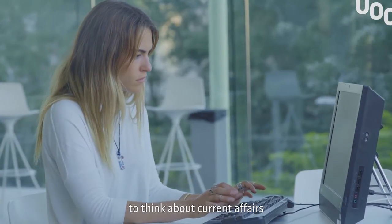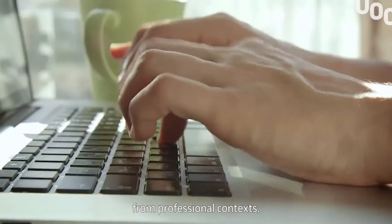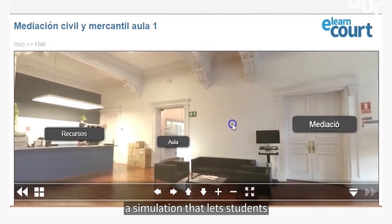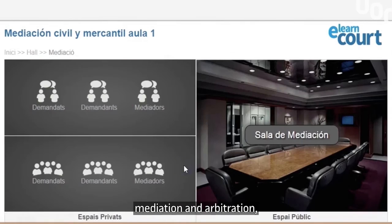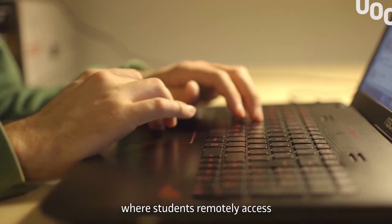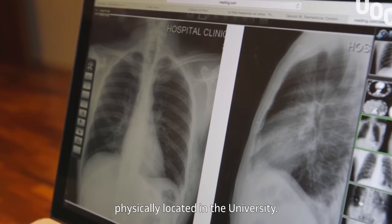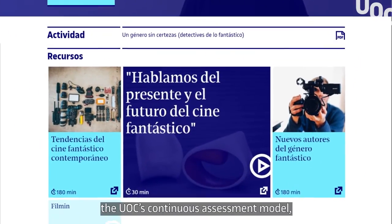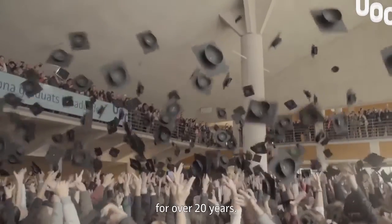Students are also asked to think about current affairs or to search for solutions to problems from professional contexts. This is the case of the eLearn Court, a simulation that lets students develop techniques and strategies useful for negotiation, mediation, and arbitration. Or the online laboratories, where students remotely access laboratory resources physically located in the university. Challenge-based course design enhances and strengthens the UOC's continuous assessment model, a model that has been successful for over 20 years.